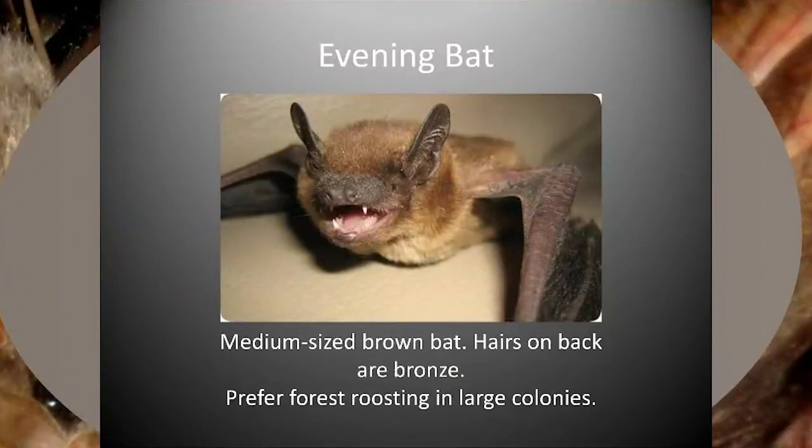The evening bat is the only bat in the United States belonging to the Nycticeius genus, which means belongs to the night. This medium-sized bat looks like a smaller version of the big brown bat. The hairs on its back are a bronze brown, whereas the hair on its underside is slightly lighter. The muzzle is hairless and black.